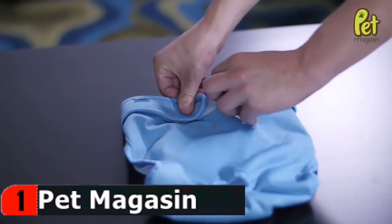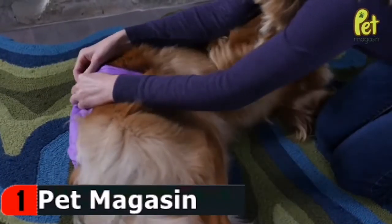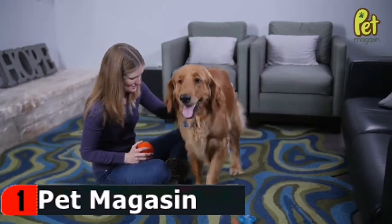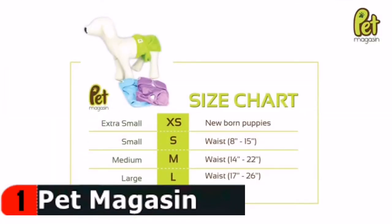best fit. Our product's strong Velcros are designed to fit a larger range of measurements. Easy to clean with no special treatment. Hand and machine washable with quick air drying or low temperature laundry drying. These washable diapers are more economical and environmentally friendly than disposable diapers.